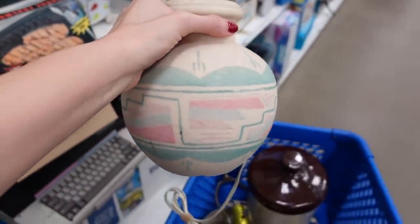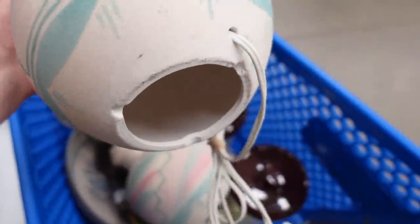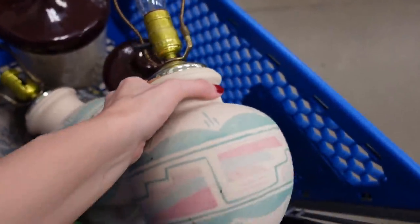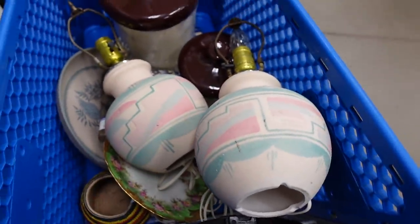And because of that marking right there, that was the deciding factor for me because I know basically nothing about Southwestern pieces, but I liked the date. I felt like they were mid-century and there could be something there.